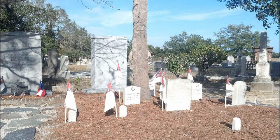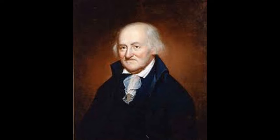Now here's an interesting fact about someone that is buried in the cemetery. I had never heard of this founding father. Christopher Gadsden, who is buried here, was a lieutenant governor for South Carolina, but he was also a principal leader of the South Carolina Patriotic Movement. In addition, he designed the Gadsden flag bearing the picture of a coiled snake and the words, "Don't tread on me." This is one of the most iconic flags of the American Revolution.